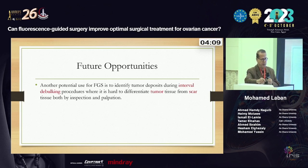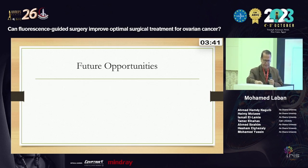This is very important. We give the patient the chemo, 3-4 cycles, and then we go and do the interval debulking, and then we can use fluorescence-guided surgery to guide us to deposits which are not seen by the naked eye, and it is also hard to discriminate these tumor tissues from scar tissue after the chemotherapy.